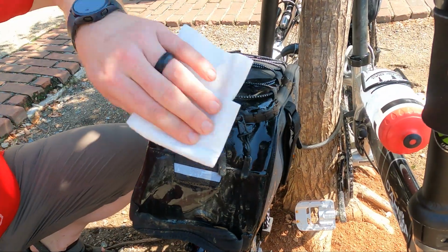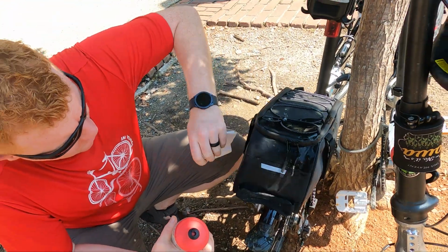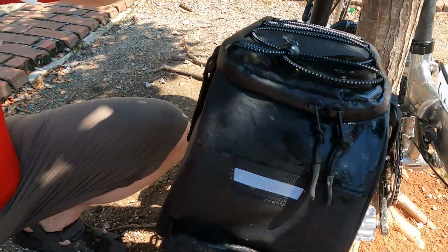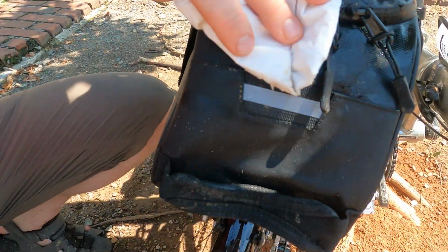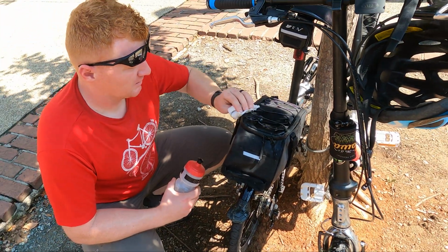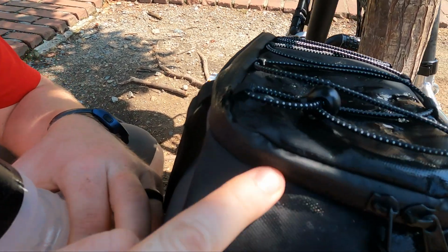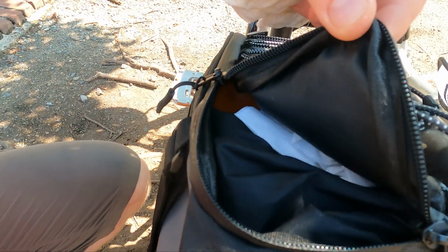Look at how nice that is. Just a little wipe. Oh, I like that. Yeah. Cleans right off. Like almost all clean and better. Look at that. Comes right off. That's good material, man. I like that. And the good thing about this too, look at the material on the zipper. It's pretty much waterproof because it seals itself up. Yeah. And then I'll look on the inside, dry as a bone, man. Nice and dry. Good to go.